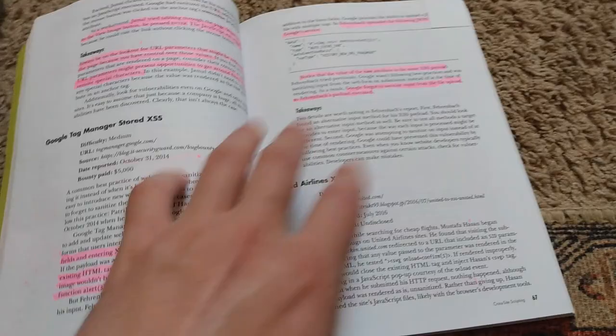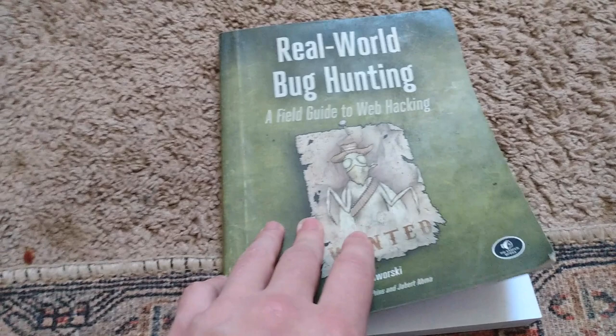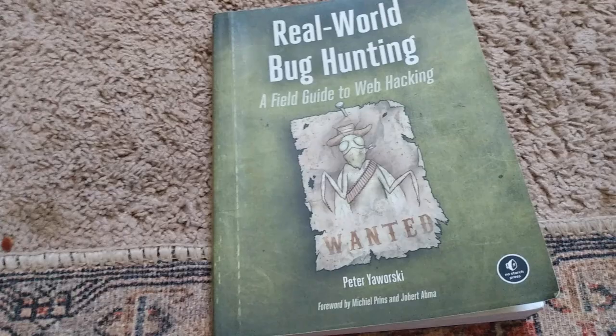And yeah, if you already have Bug Bounty Bootcamp by Vicky Lee, I say this one's an excellent companion to it. Or if you just want to start and read more about real world bug hunting instead of just, you know, theory, which is the other book, a lot of theory, then I recommend you get this one. It's by the same publisher too.